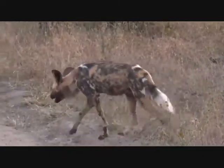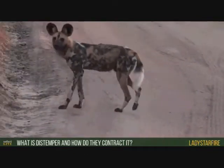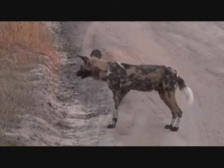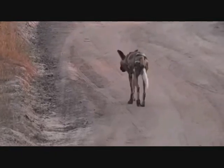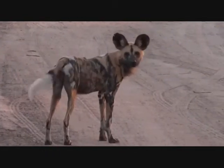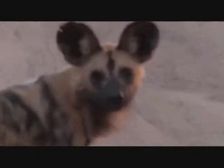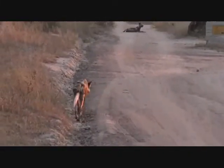So, Lady Starfire, distemper is a disease that is spread in canines, so it's basically prevalent in dogs more than anything else. How they contract it is because we have a lot of communities on the edge of these areas, and there's a lot of dogs, unfortunately, that don't have access to good veterinary care because we're in a more rural section, and there's a lot of poverty out here. So there's stray dogs that wander off, and they've contracted the distemper from other dogs, and they then wander towards the reserve, and wild dogs then go drink from the same place that those dogs have drunk from, or they actually kill that dog, and that's how they contract it.